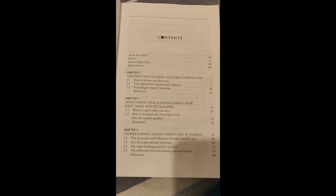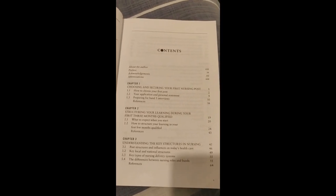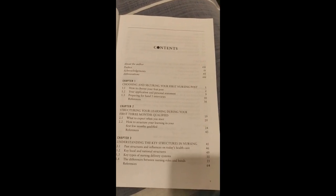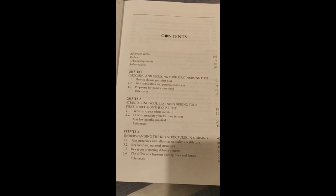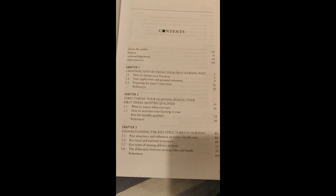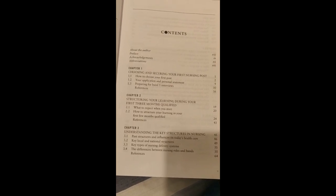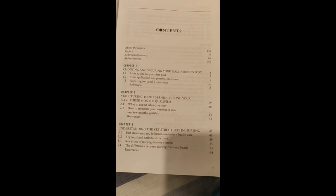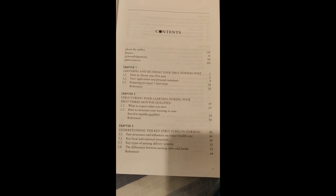Then it talks about the differences between nursing roles and bands. I found this section very useful because it was interesting to find out what the different roles and responsibilities expected of band 2 all the way up to band 9 were. And it talks about nursing roles and the types of nursing delivery systems, like the 4 nursing systems, which are clinical, research, educational and specialist. So it talks about the different positions that are available within these different sections or areas of nursing.